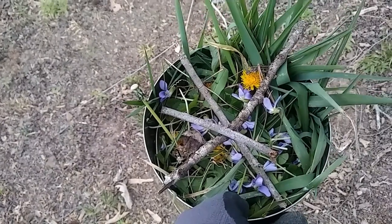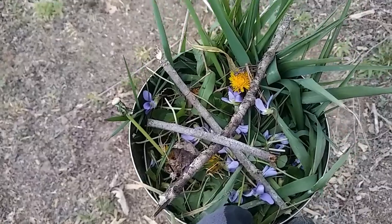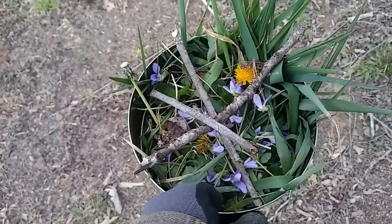I also love to gather them a few new sticks because they love to chew on them. They've got teeth and they need to chew on the wood, and it's better than chewing on the wooden chicken coop or the ramps or whatever. So yeah, I scatter them in there and they go to town on them.